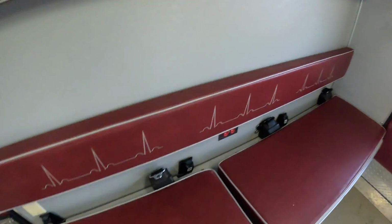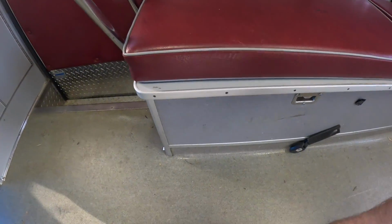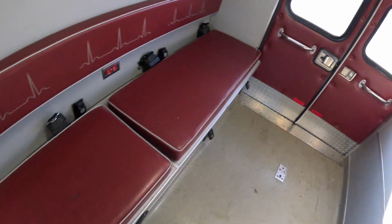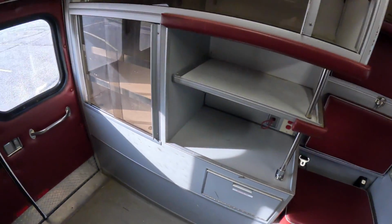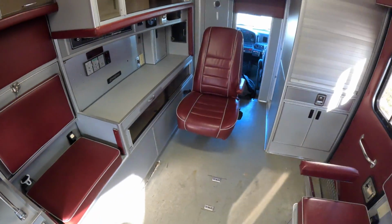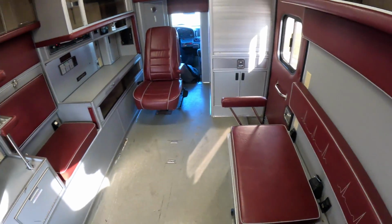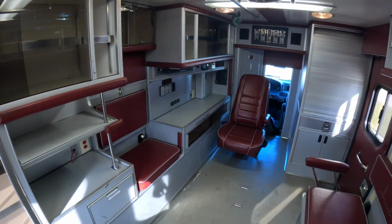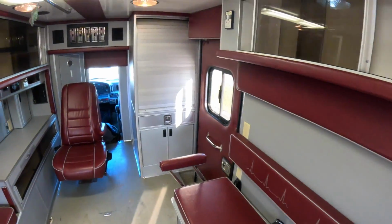A little bit of an oxygen tube input there. Like I said, more storage, and you could find more storage. So there you go, you can pull the seats up, more storage down there as well. So, I mean, really, so much storage, so much going on. I'll try to get you a nice, clean, swooping shot here to really appreciate everything that this ambulance has.